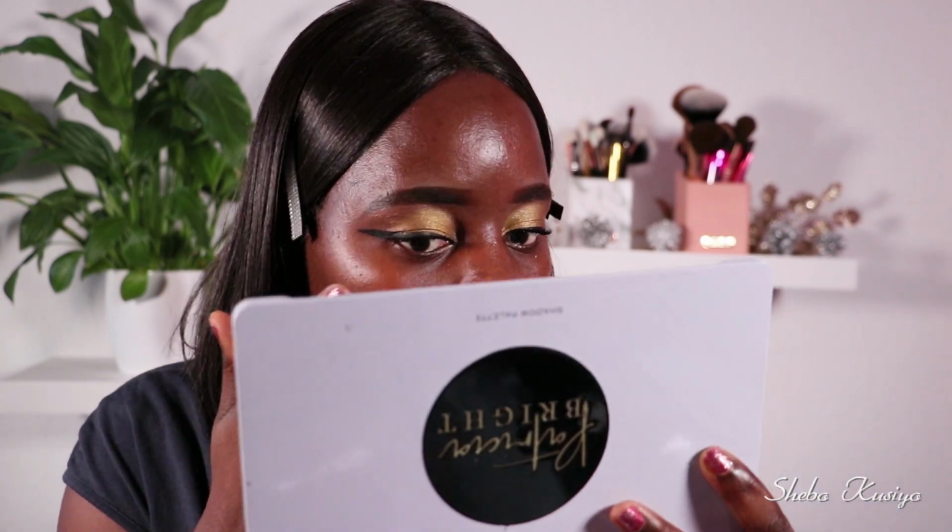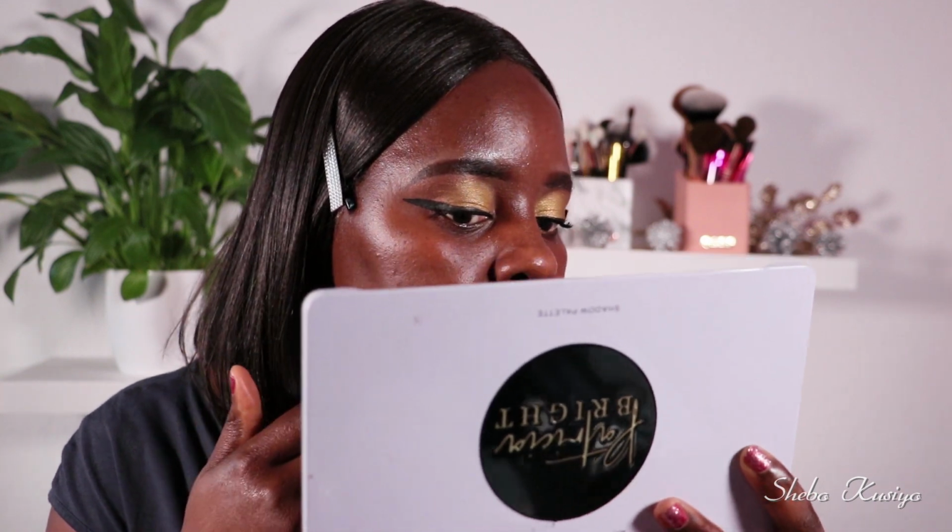But yeah, how does my skin look? Okay, you guys, I'll zoom you in closer so you can see this side that I applied the primer on and the side without the primer. So here we go.